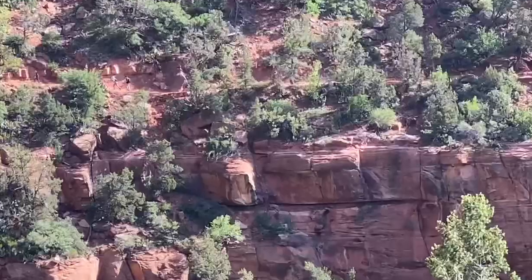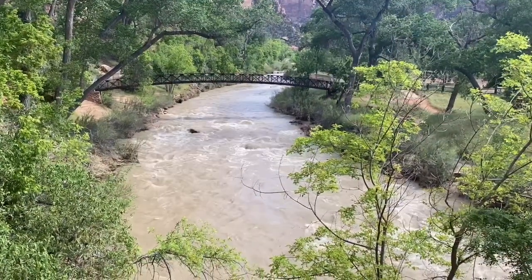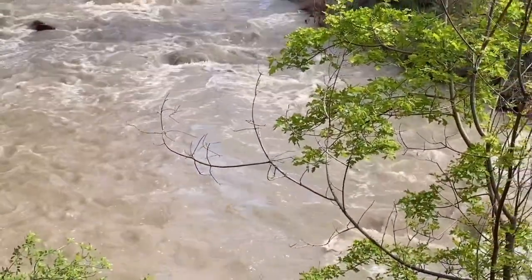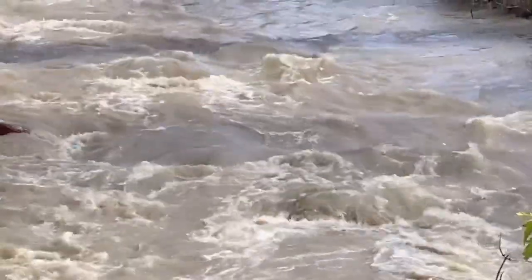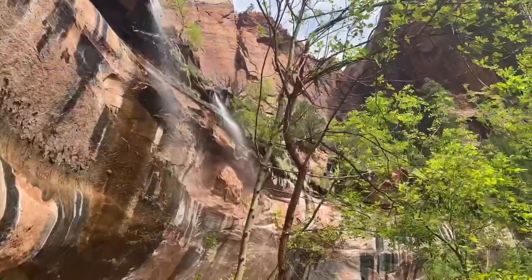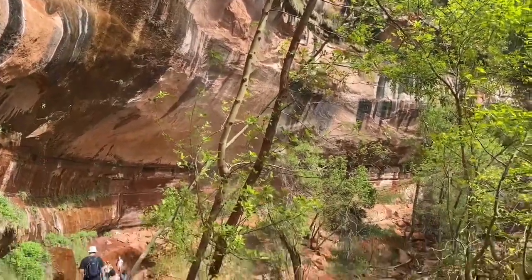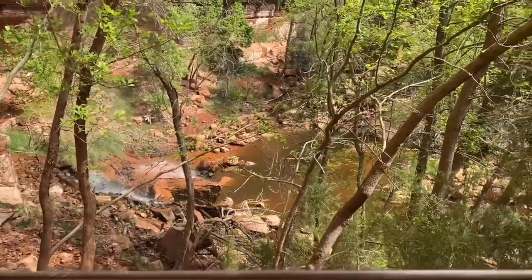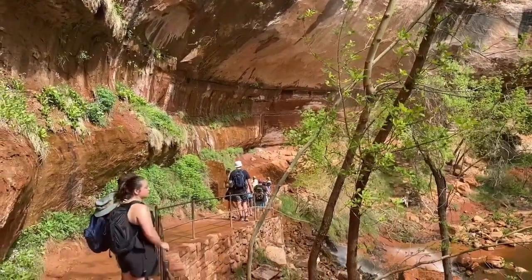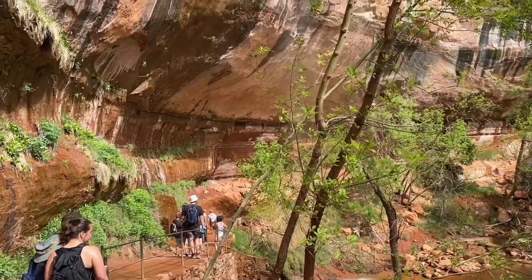We came from the other side. This is the Virgin River, and you really can see how fast it's running. So you're able to walk under the lower Emerald Pool, under the waterfall, so that's what we're about to do.